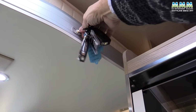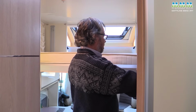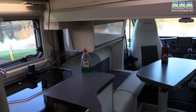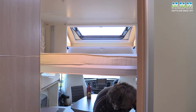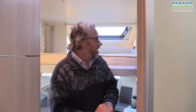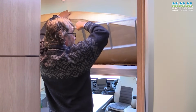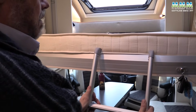Of course, this Sienna also has a second double bed, and for that you just need a key and down it comes over the lounge. Now, of course, the lounge area now is pretty much out of action, but your kitchen isn't. To get out the door though, you will need to do a bit of a limbo, but it's doable as long as you're reasonably agile. And then to get into the bed, just retrieve the ladder.